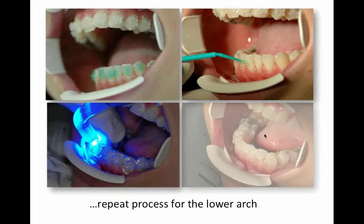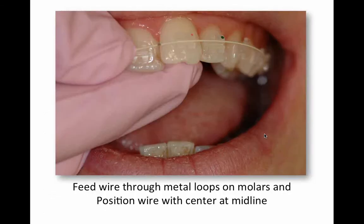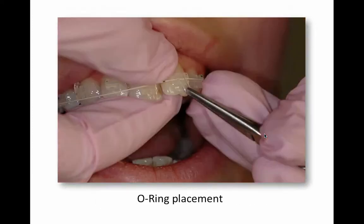It really is as simple as that. These little dots can be easily scraped away. They just help to position the brackets. We then need to place some wire. So we place the wire on the teeth like this. This wire is held in place by these things called O-rings.